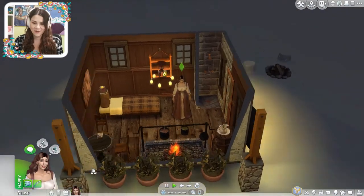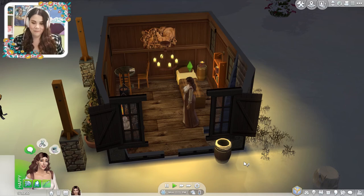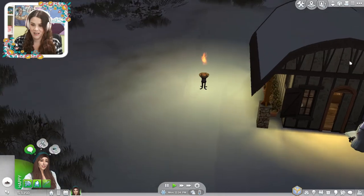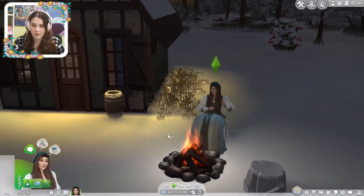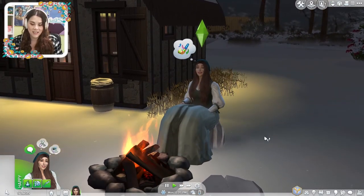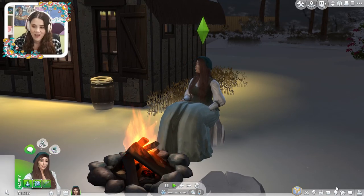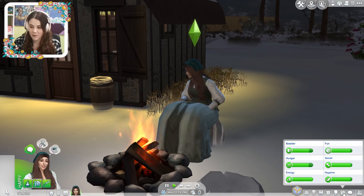Alrighty, you guys, so we are jumping in here. It is Monday at 11:11. Make a wish, Rhoslyn. So it's been a while since we've been with Miss Rhoslyn. She is sitting at her fire. She is feeling really good. She had a marshmallow and she's happy from being at a cozy campfire.